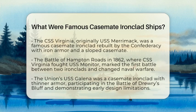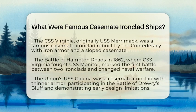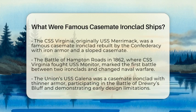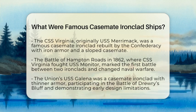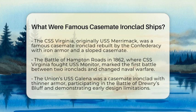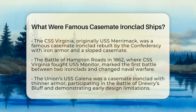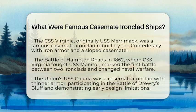The CSS Virginia became legendary after her battle with the Union ironclad USS Monitor in March 1862 during the Battle of Hampton Roads. This was the first time two ironclads fought each other, and it changed naval combat forever. The Virginia's armor and design made her a tough opponent, and her battle showed how powerful armored ships could be.